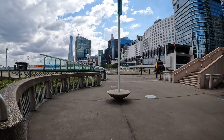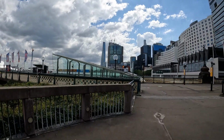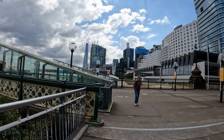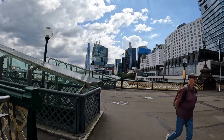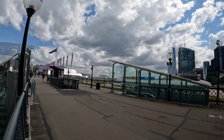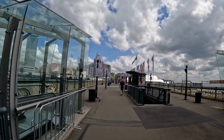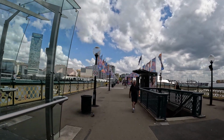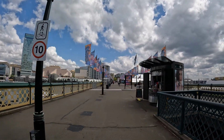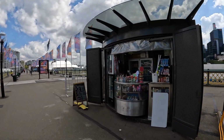I'm going to get out onto the Pyrmont Bridge here and end the video here. And then I'm going to do a couple of clips for some shorts. And that'll be the vids for this week. Right down onto Pyrmont Bridge. Gift store opened up here. Haven't seen this open for a while.